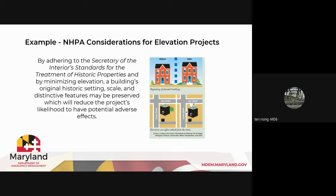This is especially important if the property is contributing in a National Register Historic District, because a district is the sum of its parts. And if that structure or structures have a visually prominent place within the historic district, and you are thinking about elevating it considerably high when even a lower height may be sufficient, that's the kind of adjustment you may need to make early on to avoid having that adverse effect to the historic district.